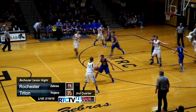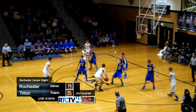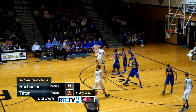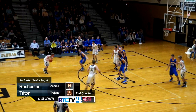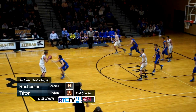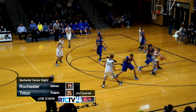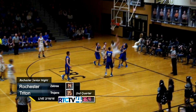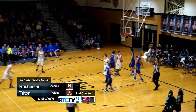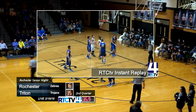Knotts has it high on the right side. 54 seconds to play in the first half. Triton by 21. Bennett on the right elbow. Backs it out behind the three-point line with 45. Bounce pass to Deshaun. Zach Deshaun between the rings. Now in the center circle against the man-to-man defense. 40 seconds to play in the first half. Down low to Bennett. Bennett, great position, goes to the basket hard. It's good and a foul. Good job, Gavin Bennett. Attempt at another and one.